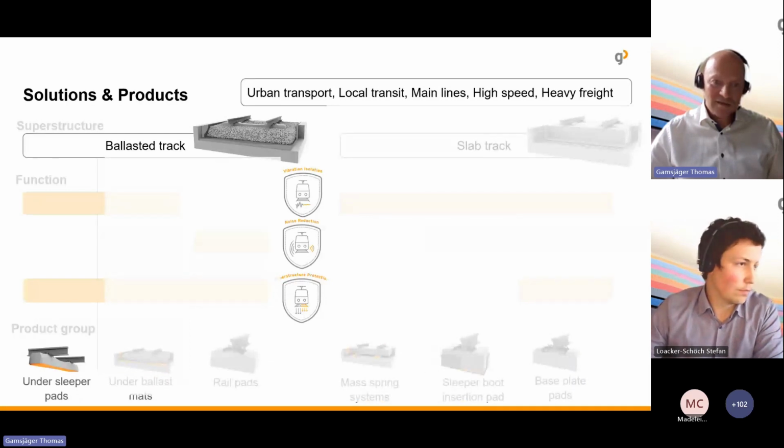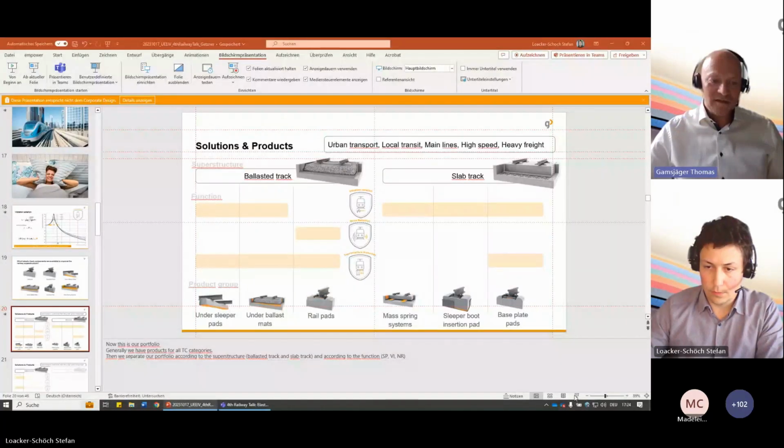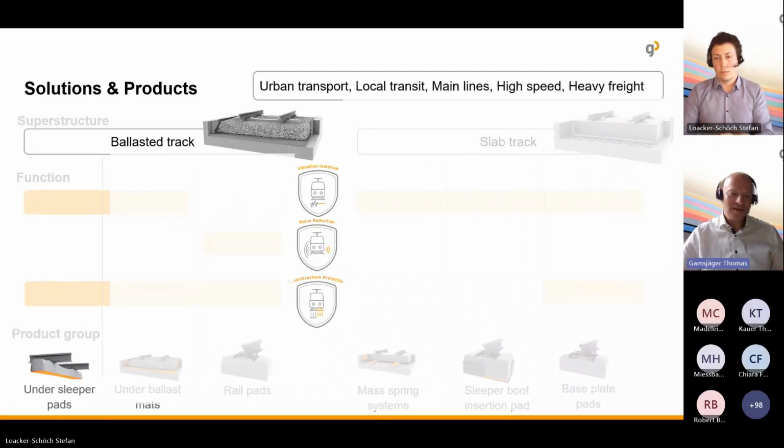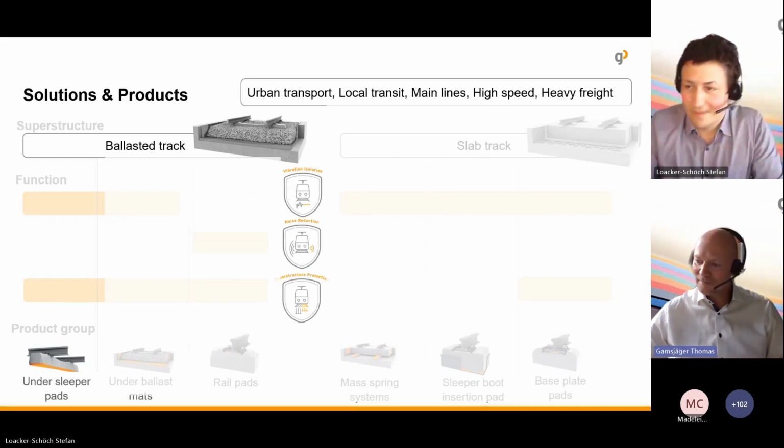And we will start with the sleeper pads. And here I will now hand over to my colleague, Stefan Loacker-Schöch. He will tell about these products. And as we said in the beginning, we will give some examples and case studies. And for undersleeper pads, we are happy that Mr. Knoll will do that from Austrian Federal Railways. So you won't see any references there, as anyway, Mr. Knoll will talk about it. So I hope that, Stefan, you can now take over.